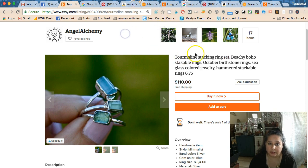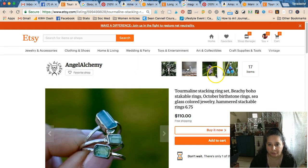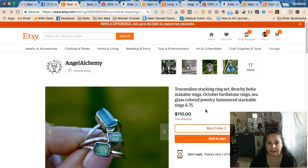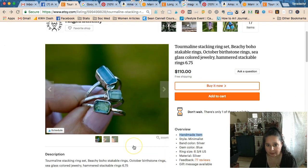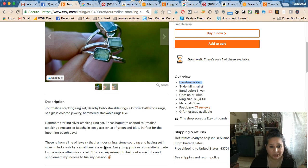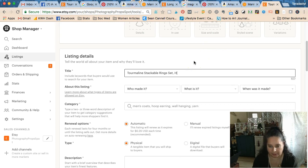The other thing that I don't see in this, so there's jewelry, yay, jewelry. The other thing I don't see, and I'm sure it's because she has it as one of her attributes in Etsy, is handmade in this title. And this is a hand-hammered ring, like she made this ring, right? Handmade baguette-shaped. She's designing, sourcing stones. Yeah, this is a handmade item. So I want to get handmade jewelry up front, in case somebody is searching Google for handmade jewelry, stackable rings, something like that.